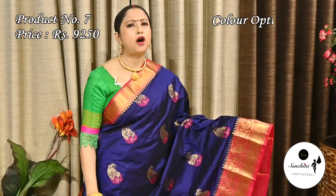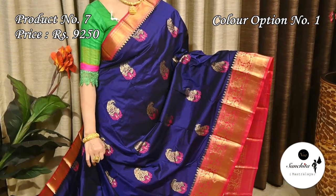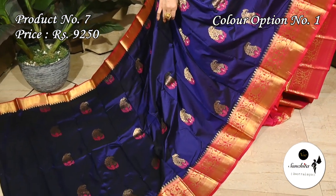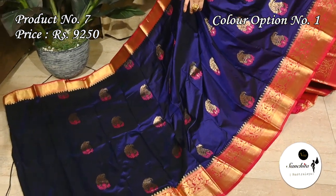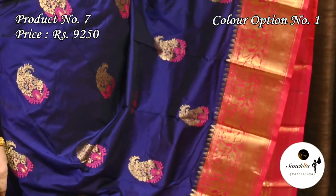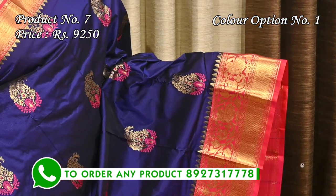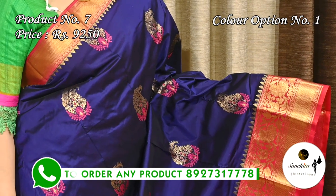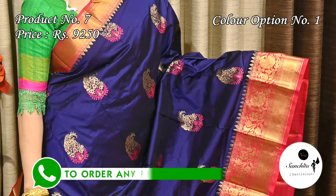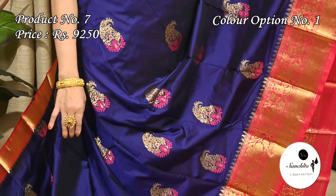Now we are seeing a beautiful, gorgeous party wear pure South Indian silk saree in navy blue with pink. Saree number 7 priced at 9,250. Contrast rani pink zari woven traditional border along with a mini temple design. Lower border is quite broad. All over body has got artistic paisley motifs in zari and resham weaving.